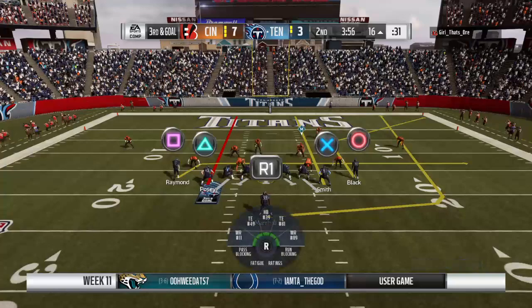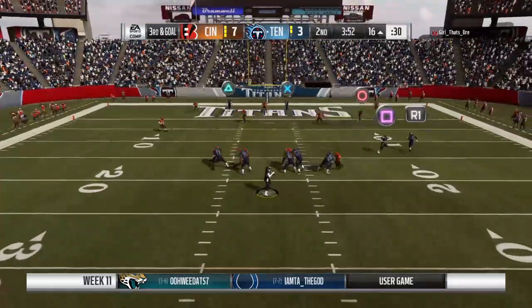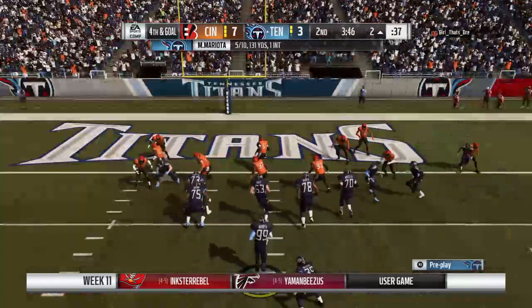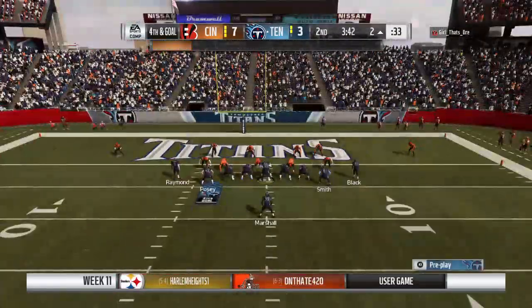The amount of sacks that they've absorbed in this game is absolutely extraordinary. Let's just face it. This offensive line, flat out, cannot handle this pass rush. It's been demonstrated time and time again. And he's able to get it down to the 2-yard line. A big play, but still not enough. Leads to a 4th and goal.